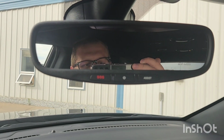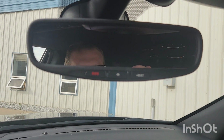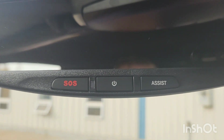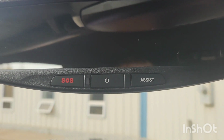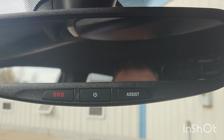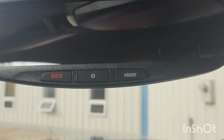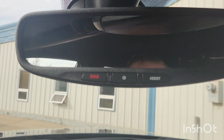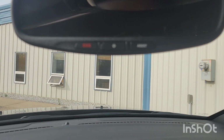Comes with the SOS and the assist. So if you get in an accident and then you can't, sorry, focus on that there. You get in an accident and then you're incapacitated, you can't drive, or you can't get to your phone, it'll automatically dispatch emergency services to your location. And then the assist button is for roadside assistance.